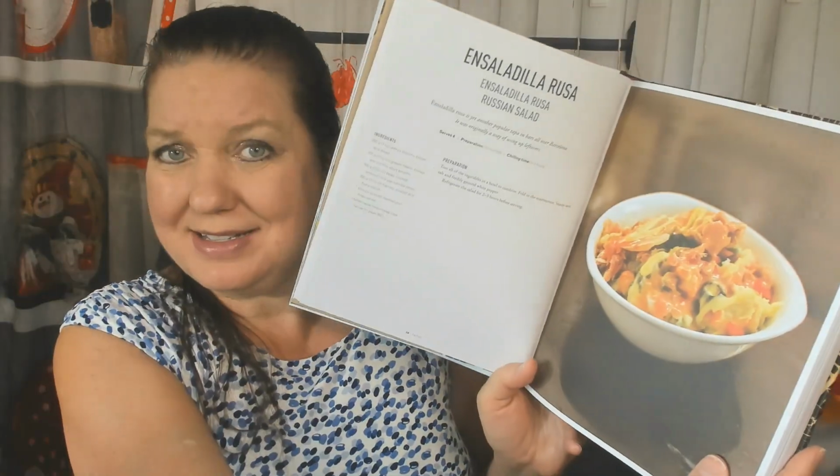Here's a Russian salad. What makes it a Russian salad? The ingredients are waxy potatoes, green beans, peas cooked, carrots, tomato, homemade mayonnaise. Wow, that looks really good. The mayonnaise probably makes it Russian because every time I've taken a Russian cooking class, we are doing lots of stuff with mayonnaise.